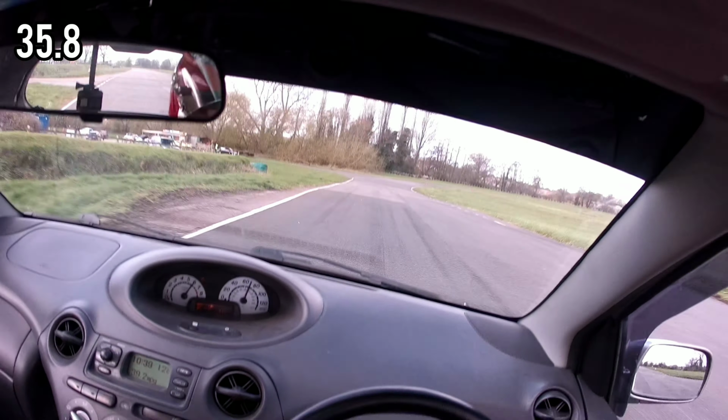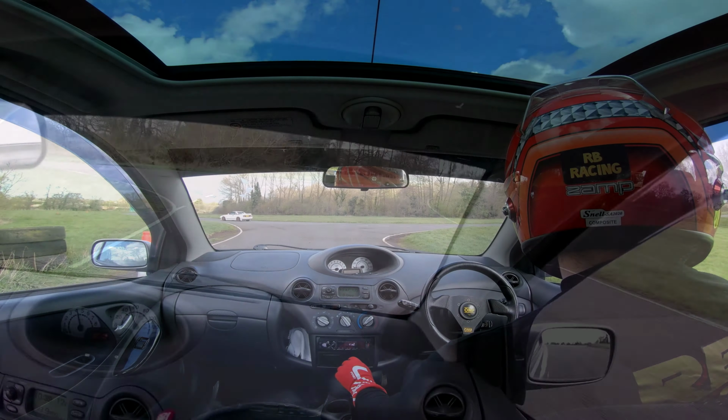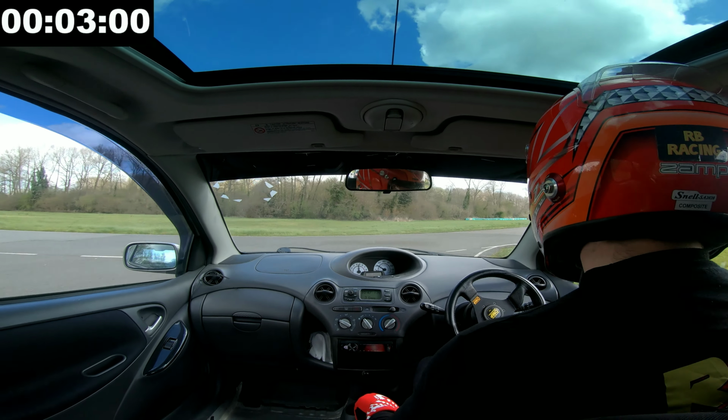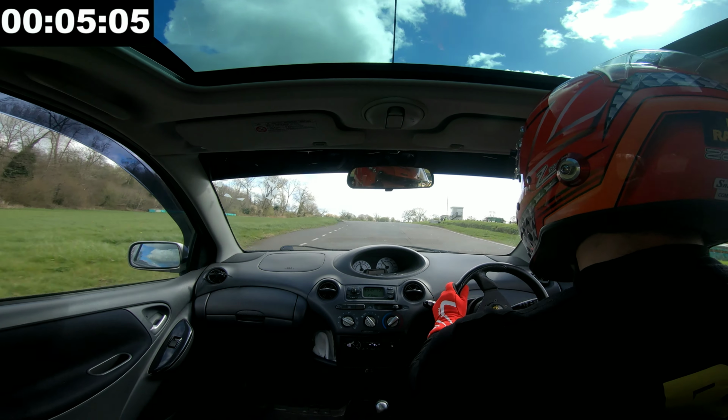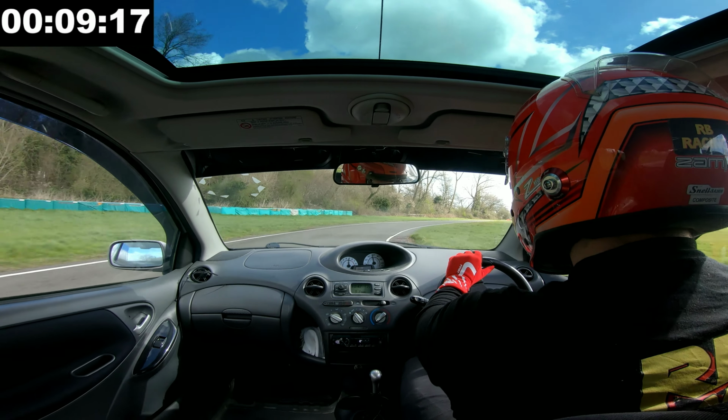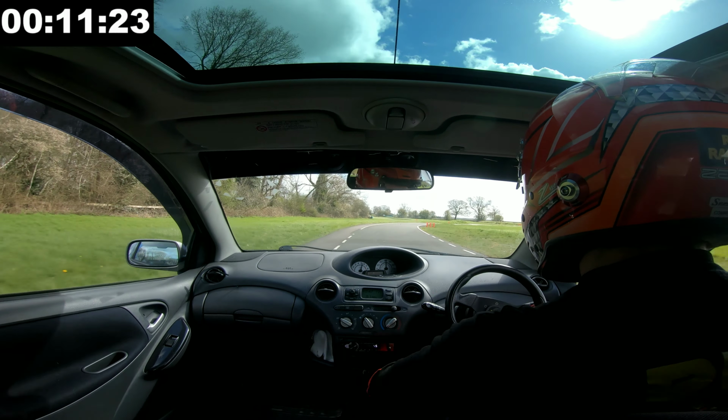So that time managed to improve by almost a whole second, bringing the time down to a 35.8 as we get straight into run three. You'll see here I'm trying out different gears. I'm doing a short shift in second and a short shift into third coming out of this first bit. But it seems to really settle the car down coming into the corners.